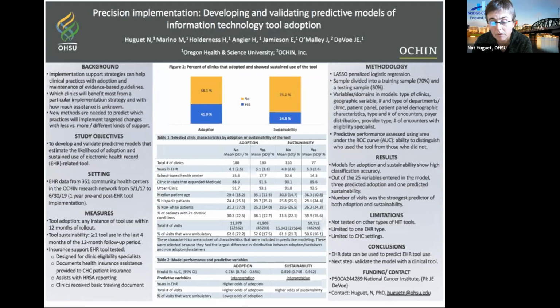So what we could conclude from here is that, yes, we can use the EHR to build a predictive model for adoption and sustainability. It has great performance in terms of statistical fit, but very few predictors out of this really long list of indicators were predictive of either adoption or sustainability.